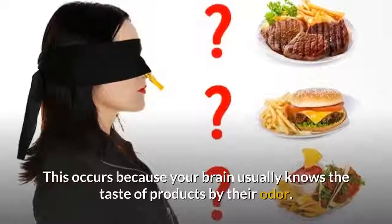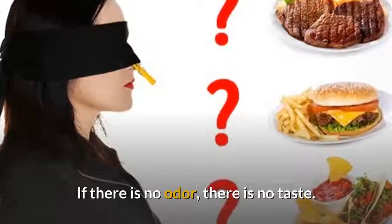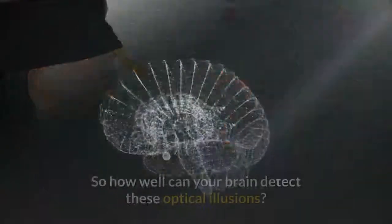This occurs because your brain usually knows the taste of products by their odor. If there is no odor, there is no taste. The trick is used by smart kids when they are made to eat healthy food they don't want or like.